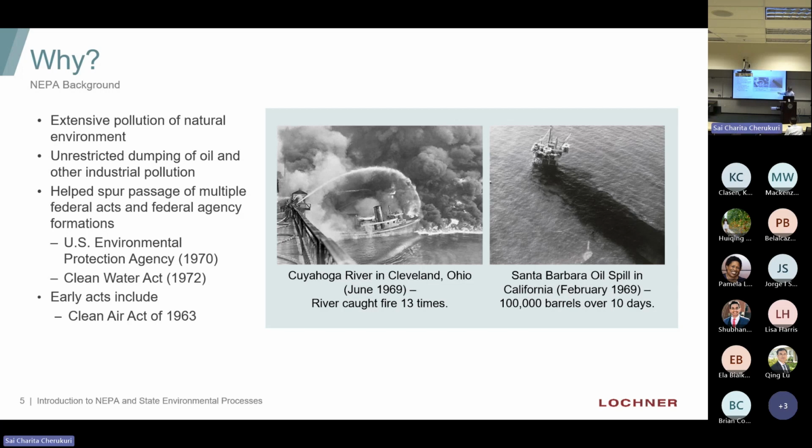These are probably the two events that really caused Congress to come together. The Santa Barbara oil spill, 100,000 barrels of crude oil, was dumped on the beaches of California in about 10 days. These actions were not illegal. There was no law that prevented them from occurring. So Congress sat down and said, we need to do something. And it started with NEPA.